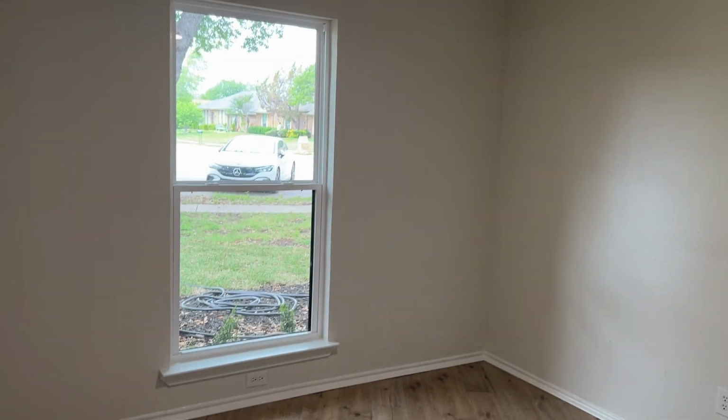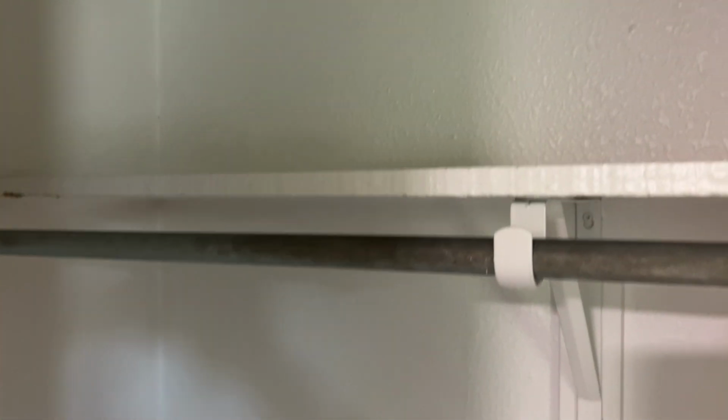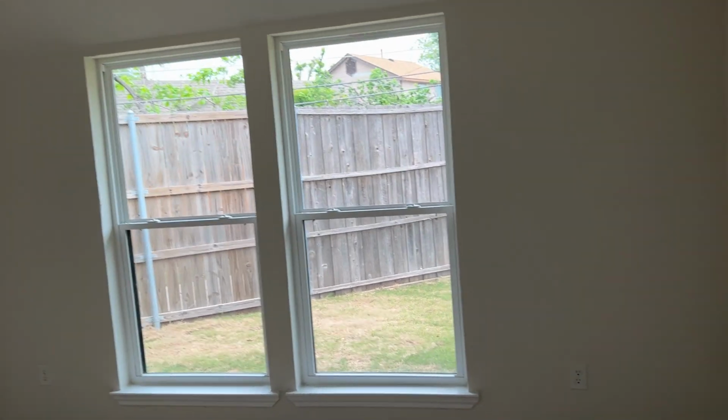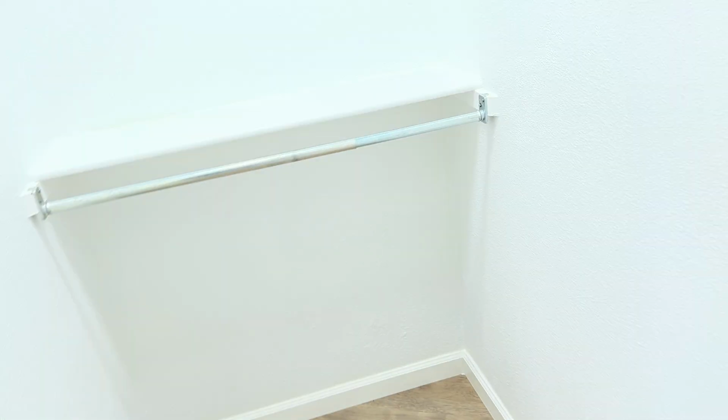Another ceiling fan. This is bedroom 3. Another double closet. This one has shelves on this end. Modern thermostat, that looks new. The bedroom is not giant, but it certainly functions. There's another one of those ceiling fans. You have a closet over on this end.